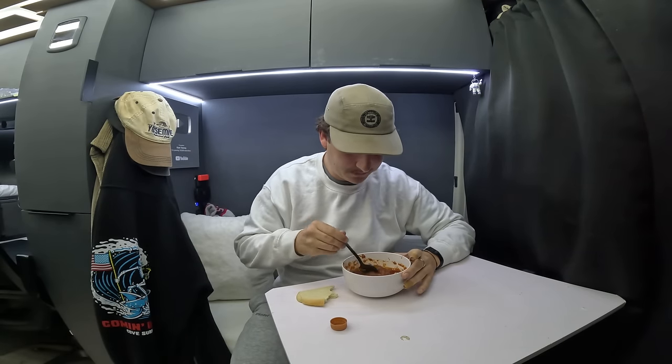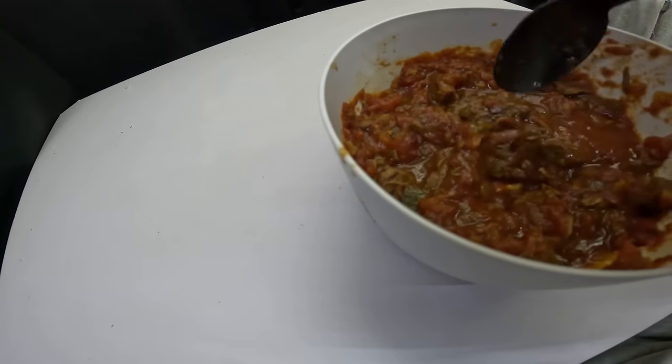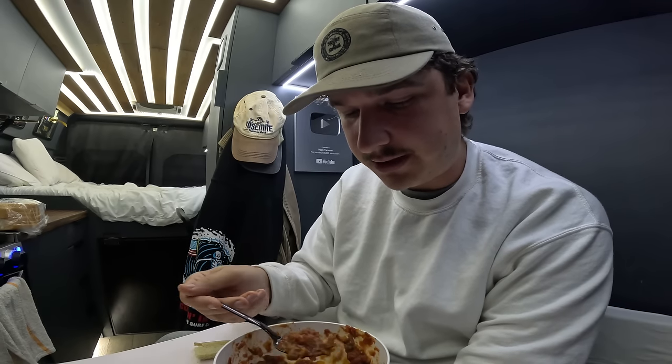Now that my mouth is properly burned, I've given it some time to cool off, but this meat is so, so unbelievably tender. You can just break it up so easily with a spoon. Cheers, again. That's pretty good. I will say I did not expect it to be so hearty because I didn't really put a lot in there, but the crushed tomatoes really add a lot to the thickness of the dish, but overall it's pretty good.